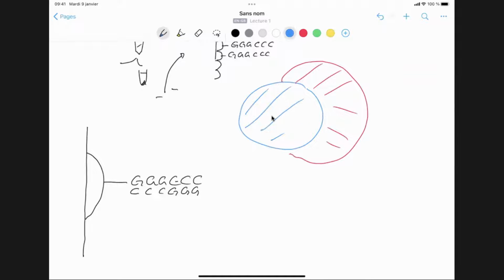But you need to have, as I was saying before, both of the monomers, the blue one and the red one, to be able to interact with this sequence. So this is the case that wasn't possible to be used for the one hybrid system, because we couldn't have both of the proteins in the same yeast cell for the yeast one hybrid system.